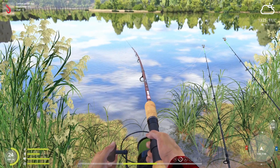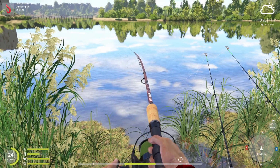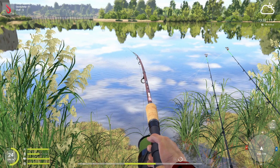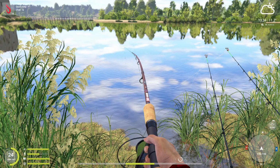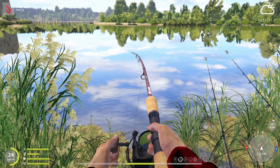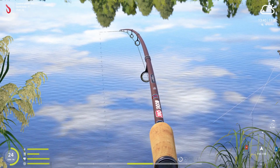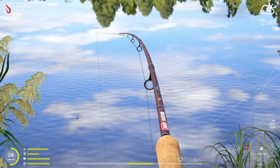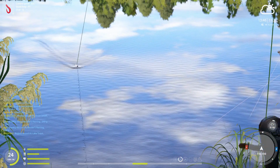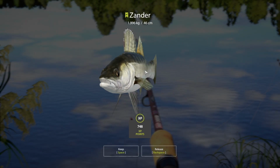This is a decent fish. It's pulling pretty good. Not expecting anything amazing out of this fish, but expecting a pretty good fish. I just don't know what it is. Might be a Zander. Could be a pike. It hasn't jumped, so I'm leaning more towards Zander. Could be a small catfish as well. And it looks like a Zander. Nice, almost 2 kilos Zander, 748 XP.